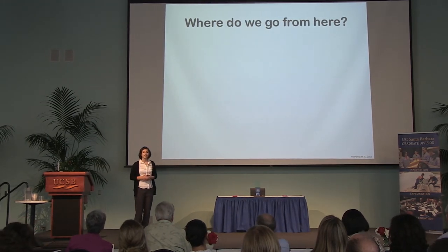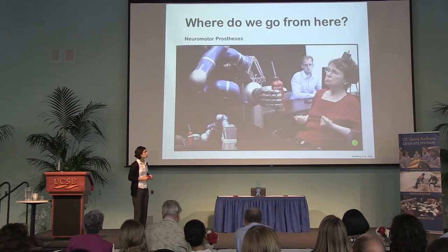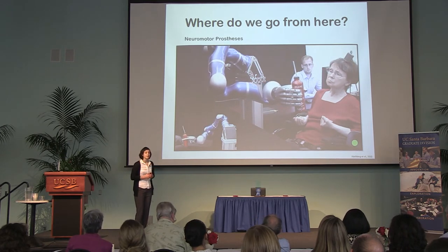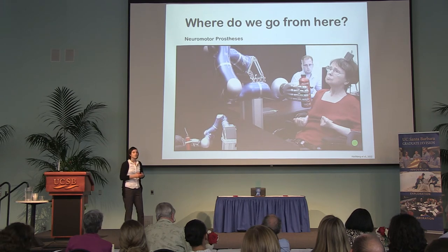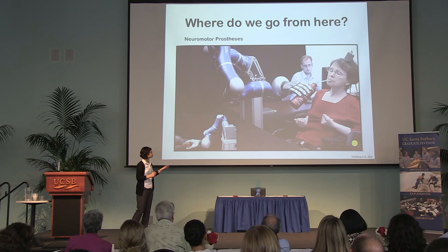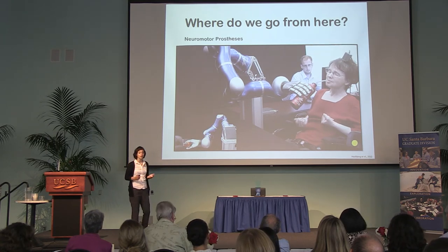One exciting application that is being worked on in other labs across the country is in neuromotor prosthetics, which aims to help paralyzed patients move again. This patient has an implant that records signals directly from her brain. With a lot of training, she can learn to move this robotic arm by simply thinking about moving. However, despite these major breakthroughs, there's still a long way to go.